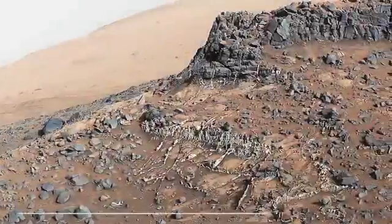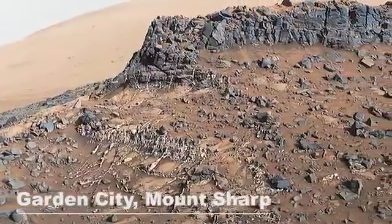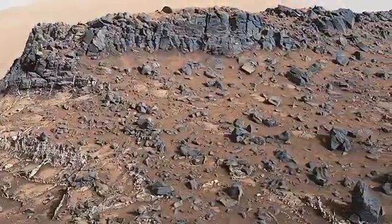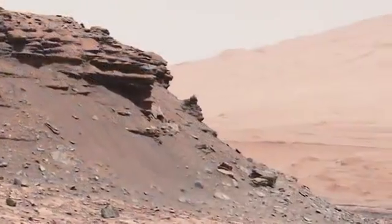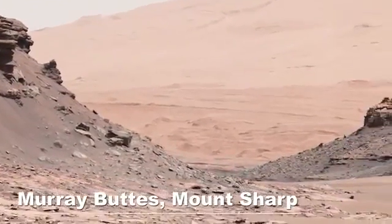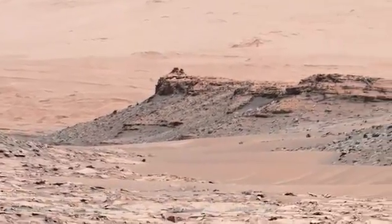The places that NASA has explored have all been given names, which you will see on screen in the bottom left corner. Landing in 2012, the mission was only supposed to last for 2 years, yet due to the great success of the rover, it was extended indefinitely. At the start of 2020, the Curiosity rover has been exploring Mars for almost 8 years.